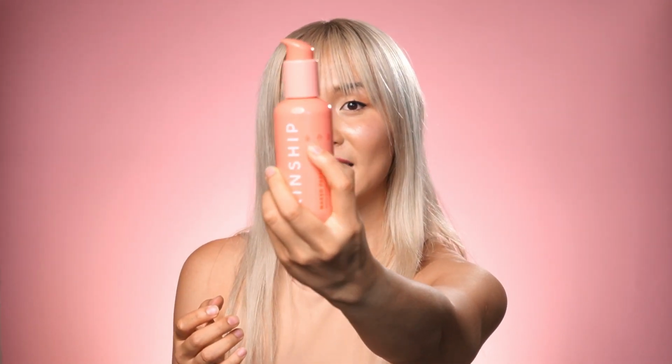Okay, so let's dig into the cleanser next. Can we have a moment for how cute this packaging is? I love the color of it. And I love that there's little icons that kind of highlight what ingredients are in this product. I don't know if you guys can see, but it's really cute. Also, the packaging is fully recyclable. They even have an empties recycling program where you can recycle the pumps.